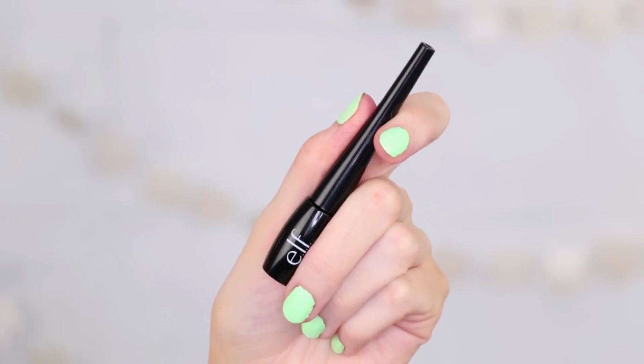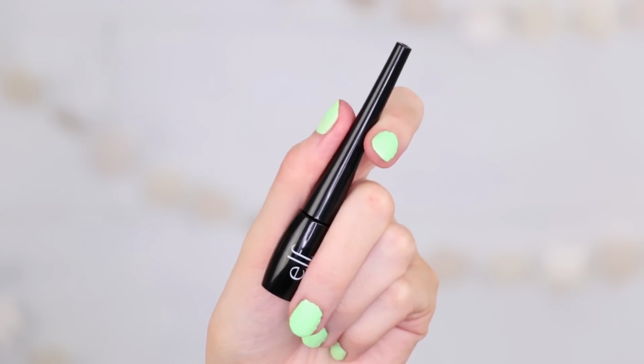Next up is a waterproof eyeliner from e.l.f., which didn't end up being waterproof really at all. But the primary reason that I didn't love this product is that it took forever to dry, and when you're trying to do a winged liner look or just line your eyes in general, you want it to be almost instantaneous in drying time, and this just took forever. So when I was trying to go over top of it or smoke out any eyeshadow that needed a little bit of tweaking, it would just blend into everything. It would ruin the whole look, and yeah, I just overall didn't love this.